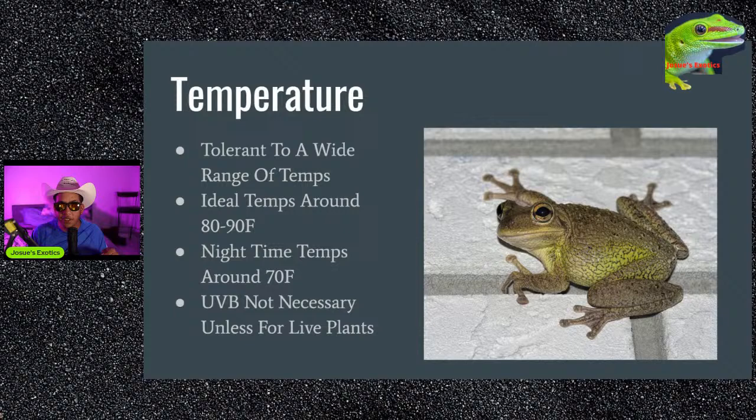But this is just what I feel is really best for these guys if you're going to keep them in captivity. So around nighttime, generally at night things do get cooler, so animals do appreciate a good temperature drop at night. This can be achieved simply by turning off your lights, whatever you decide to be using for the lighting setup. But UVB is not necessary for these guys.